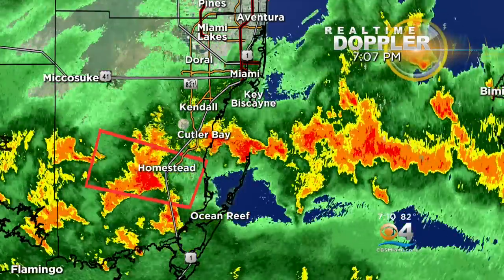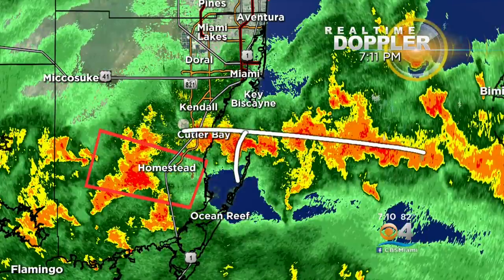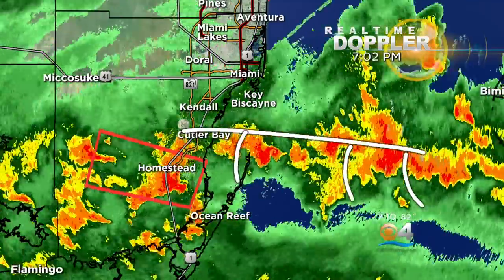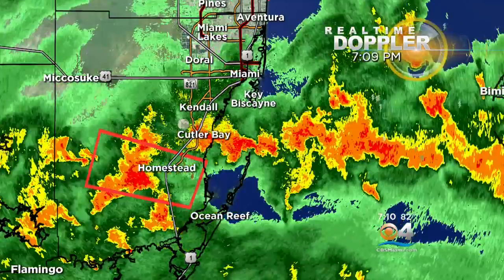That's over the last 15 minutes, so there's our Homestead tornado warning, which is now moving west of Homestead and Florida City. But any of these cells along here that exhibit this pattern, where the reds dip down to the south, could also produce tornadoes, and it's the more discrete ones we're watching.